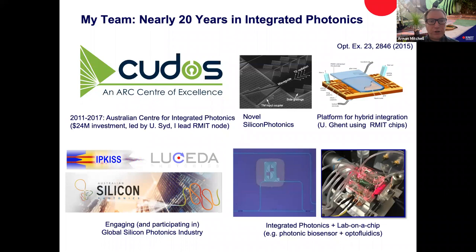We've done a lot of work on novel silicon photonics and partnered with some of the world leaders. So there's the University of Ghent. You may have heard of IMEC in Belgium. This is one of the largest integrated electronic research facilities in the world. They have basically been tasked with upgrading that with photonics. And so we've got a pretty strong partnership with them. I'll talk a little bit more about this.